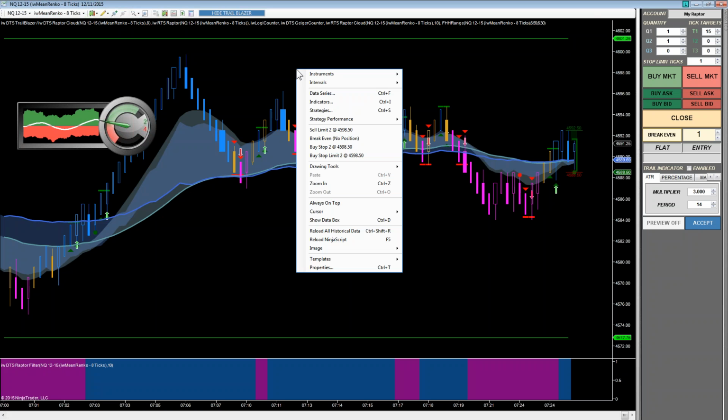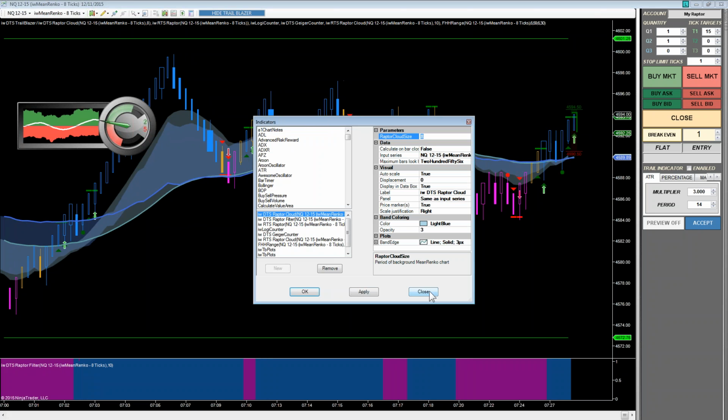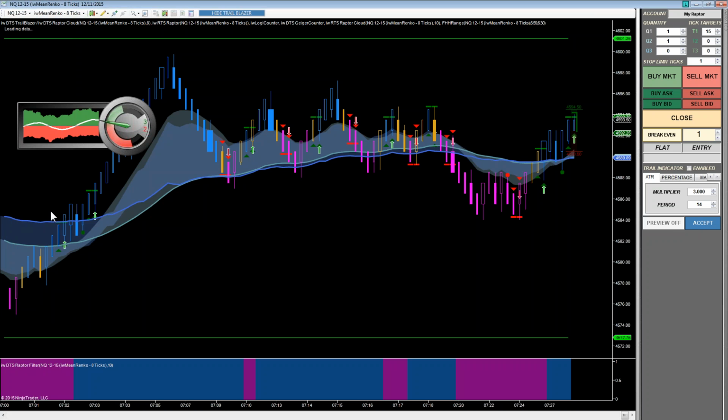So if you go to your indicator window now, and you click on your Raptor cloud, okay, Gary says I'm on the March contract. All right, let's get you to March. NQ March, there we go. We'll just let that load up. It's loading.